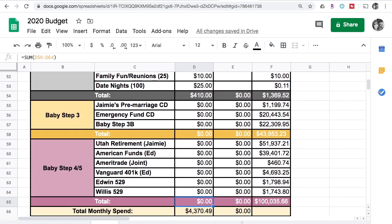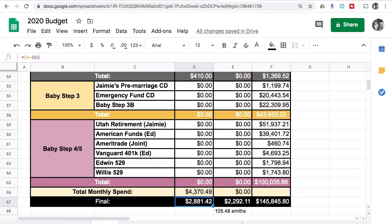And moving on down here, this gives us $2,881.42 remaining. I like to have $2,100 rolling over into the next month, so that should give us $781.42 to put into our baby step 3B. $781. Yeah, so there we go. So that gives us $2,100.